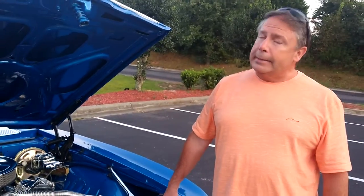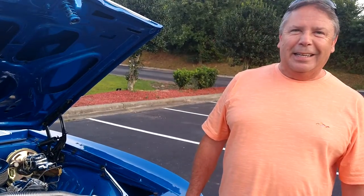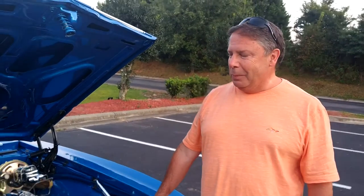Let me ask you this. Was this an original Z28 car? It is not. Okay, it looks good. Well, thank you. You don't even have to explain. I've always wanted one. I was wondering if that lady you bought it from was riding around in the Z28. No, she did not. I wanted to clone it this morning. Okay, it looks good.